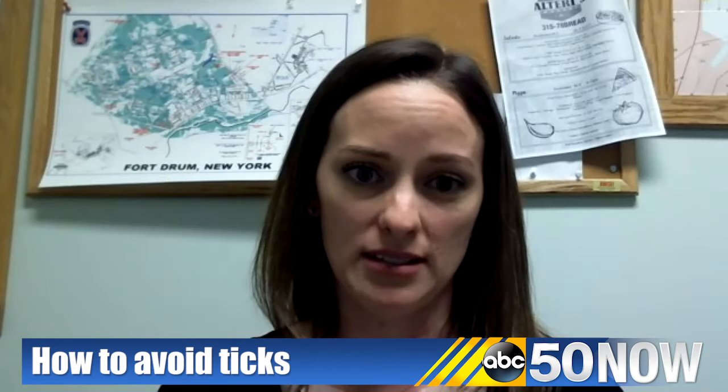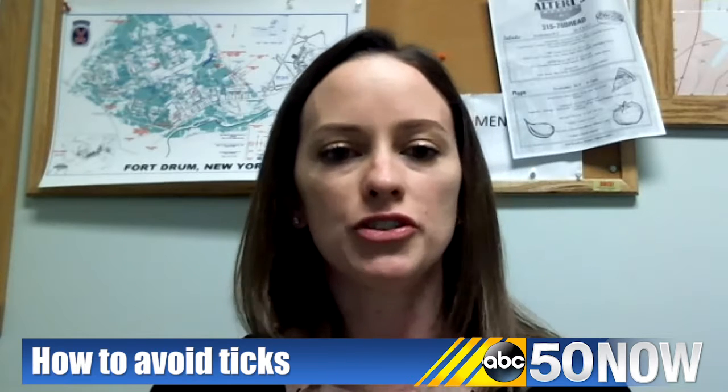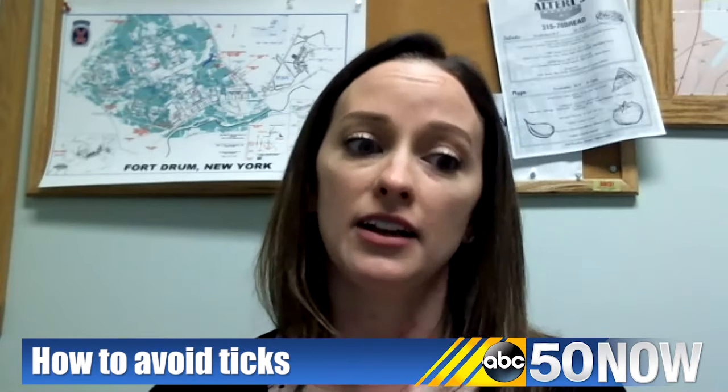The best way to avoid getting bit? Ticks do not like sun, and they don't like dry spaces. So, if you keep the grass in your lawn short and it gets a lot of sun, hopefully there aren't going to be ticks in your lawn. But certainly on the edges where there's some shade, the grass is taller and it can retain some moisture, then that's a place where ticks can live.